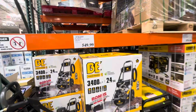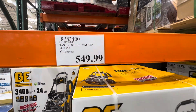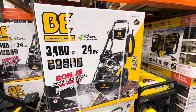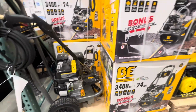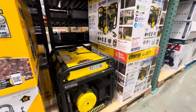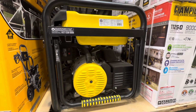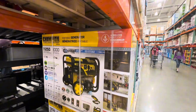So this is a BE Power gas pressure washer. It's 3,400 PSI, and it is $549.99. Very useful at home, and dad would appreciate it if you have the budget. That's really a nice gift. I'm sure my husband wants one of these.